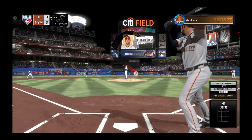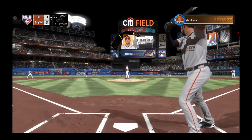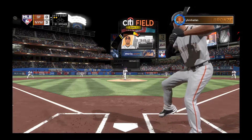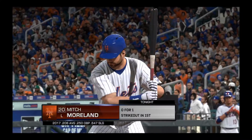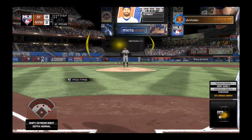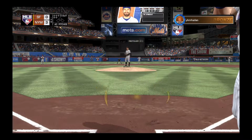Giants are still searching for their first hit of the ball game. And he comes back with a fastball. Strike 3 called. And into the box now, Mitch Moreland. He'll get us going in the home half of inning number 3.